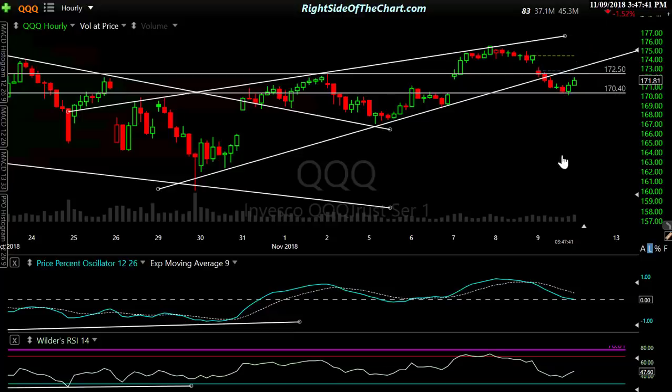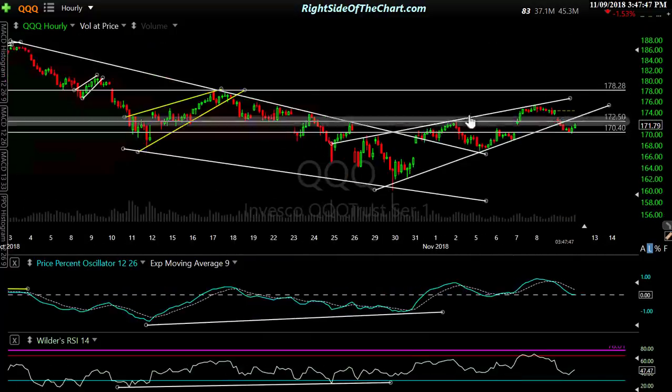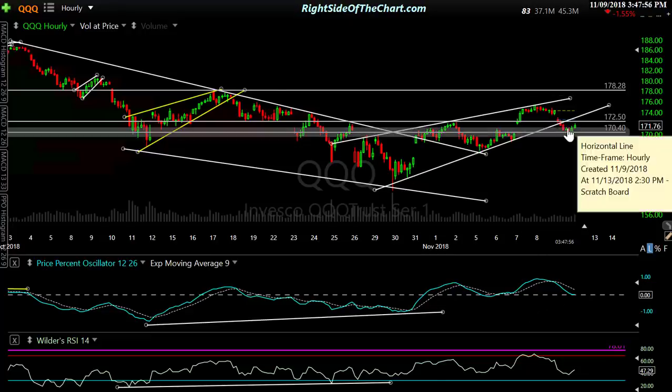But believe me, a lot of work to be done. I showed you a minute ago on the NQ 60-minute charts a back test of this trend line, because this was a pretty clean wedge. On the ES and NQ, we had negative divergence as well. We don't have it here on the 60-minute chart of QQQ, but we did on the futures.